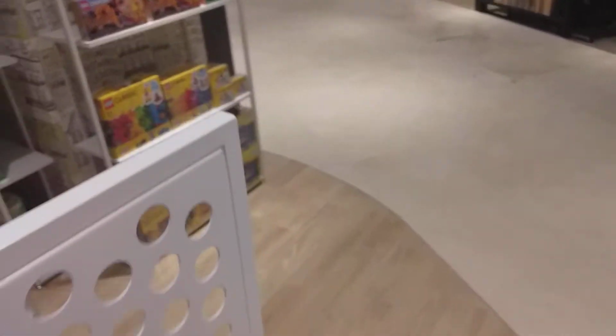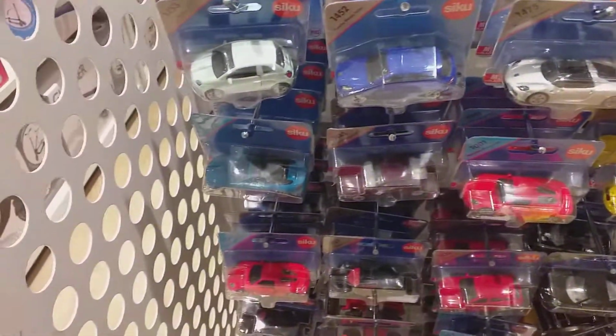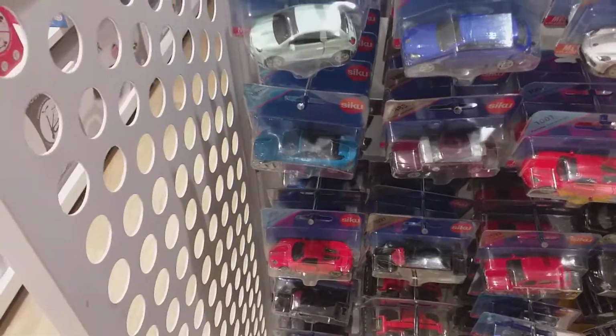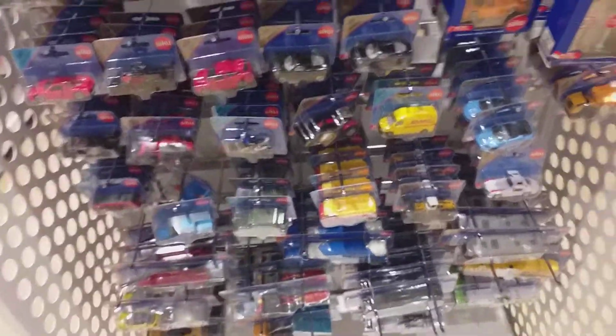And we have here Siku cars: Mercedes GLA, Porsche 918, Porsche Macan, Fiat 500. Trucks are less super.